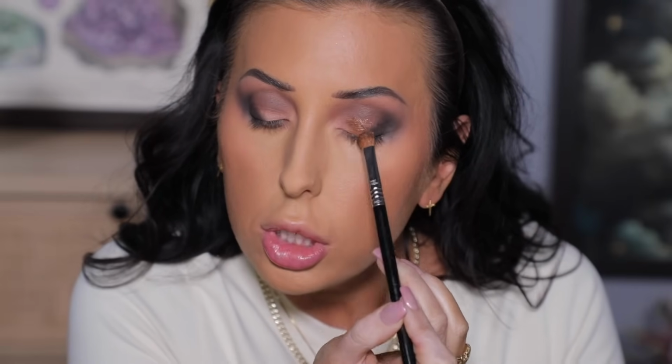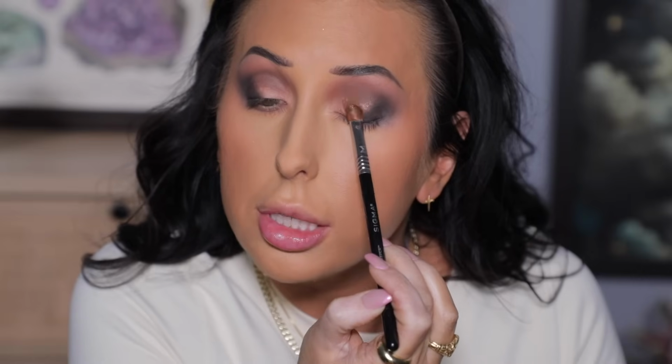So once I've got that shadow on my brush, and you saw, I went in the pan, it's my palette. I'm not gonna just barely touch. It's not a tester, it's mine. I picked up shadow, I sprayed my brush. I'm gonna look down in my mirror and I'm going to press. I'm not going to swipe, I'm not going to blend yet. I'm just going to press on my shadow like so. I want to get most of the shadow that's on the brush off and onto my eye.